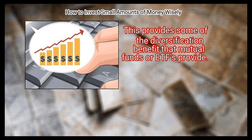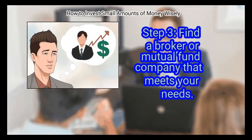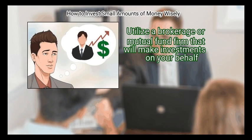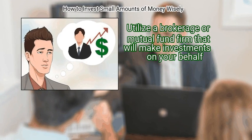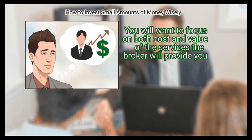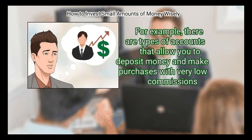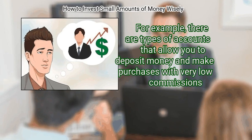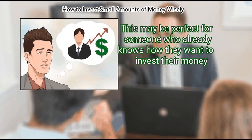This provides some of the diversification benefit that mutual funds or ETFs provide. Step 3. Find a broker or mutual fund company that meets your needs. Utilize a brokerage or mutual fund firm that will make investments on your behalf. You will want to focus on both cost and value of the services the broker will provide you. For example, there are types of accounts that allow you to deposit money and make purchases with very low commissions. This may be perfect for someone who already knows how they want to invest their money.